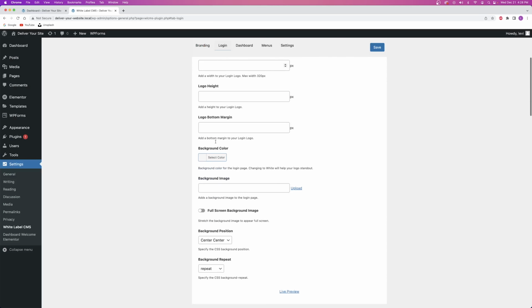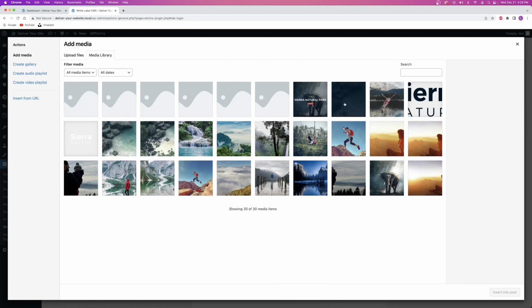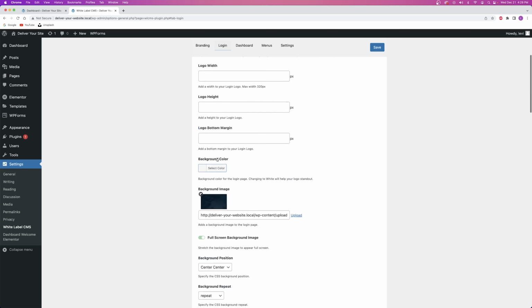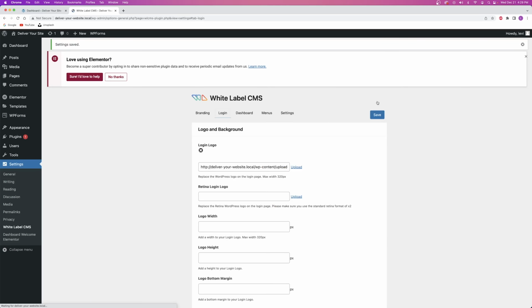And then we can go down a little bit further and you'll see background image. This is where we're going to upload our background image. I'll just use one that came from the website. So let's try this one and I'll say insert into post. Another thing that's really important is to make sure you check this little toggle switch that says full screen background. That way it stretches your background image to the full size of your website. Whenever you're done uploading your background image and your login logo, you can click on the save button in the top right corner and you're good to go.